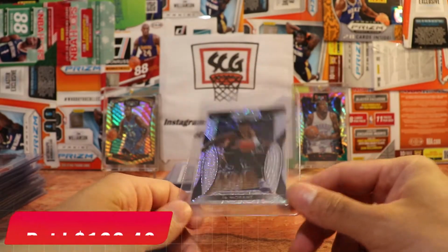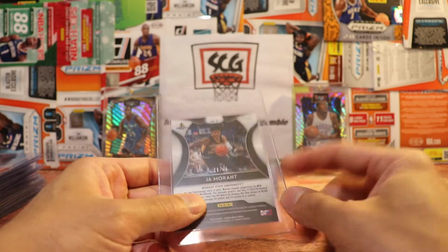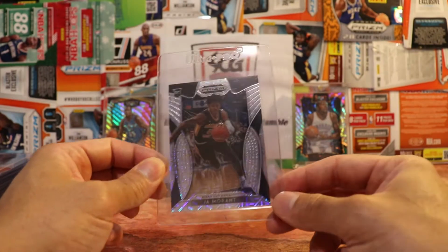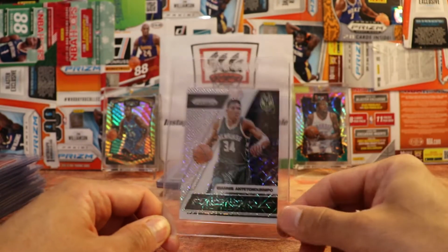This is 2019 Prism Draft Picks. This is the Mojo Prism. These are out of 49 in Draft Picks. In regular Prism, they're out of 25 for the Mojos. I mean, just a short printed card, nice centered copy too. Here is the Prism Mojo.